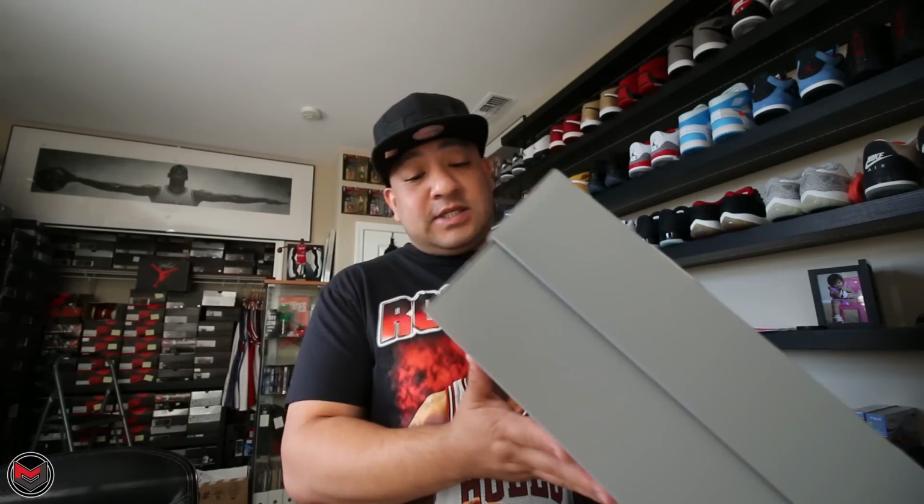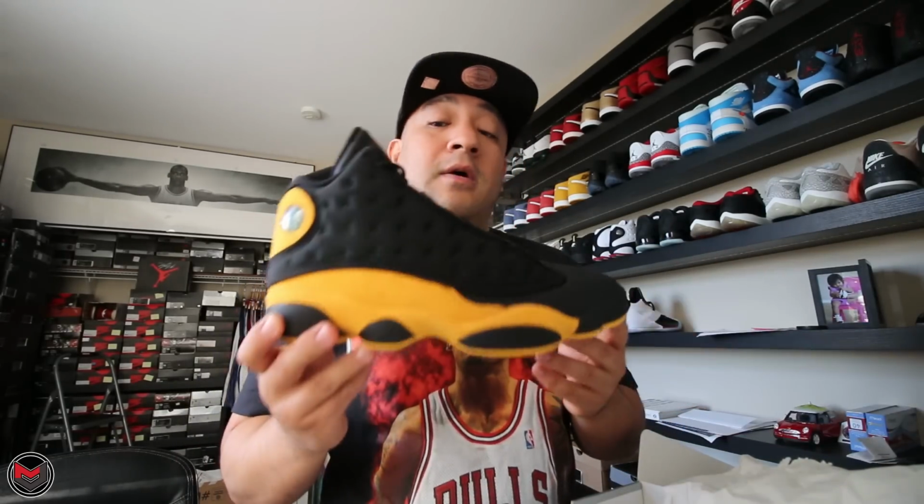Today I want to show you a quick pickup, and that is an outlet pair that just dropped this past week. I was able to get this shoe for friends and family at 30% off November 1st through the 5th. I went on the first day. These shoes were $159, and I got them with friends and family for $112. Check it out.